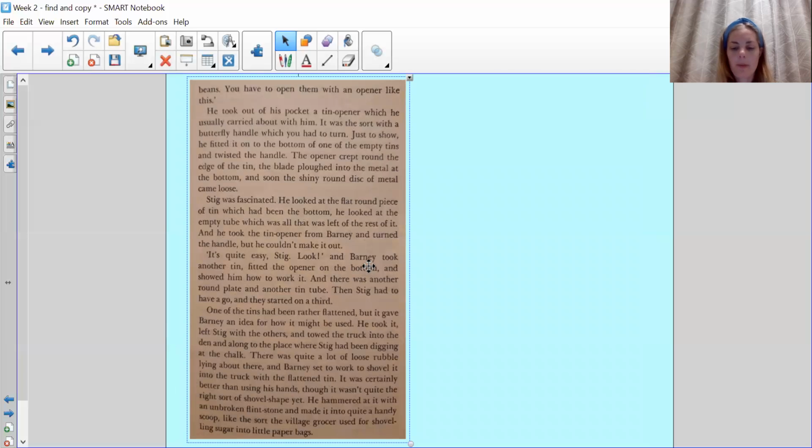"You have to open them with an opener like this." He took out of his pocket a tin opener, which he usually carried about with him. It was the sort with a butterfly handle which you had to turn. Just to show, he fitted it onto the bottom of one of the empty tins and twisted the handle. The opener crept round the edge of the tin, the blade ploughed into the metal at the bottom, and soon the shiny round disc of metal came loose.